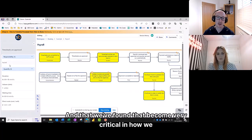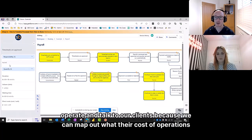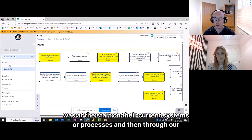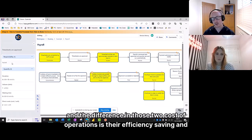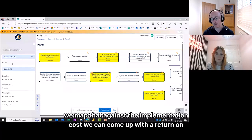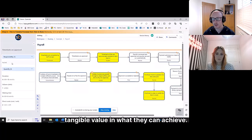And that we've found has become very critical in how we operate and talk to our clients, because we can map out what their cost of operations was at the start on their current systems and processes, and then through our recommendation, what that cost of operations looks like if they transition. And the difference in those two cost of operations is their efficiency saving. And if we map that against the implementation costs, we can come up with a return on investment for those clients. And since doing that, it really puts that tangible value in what they can achieve.